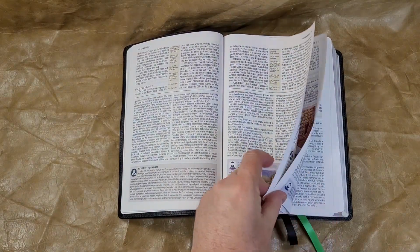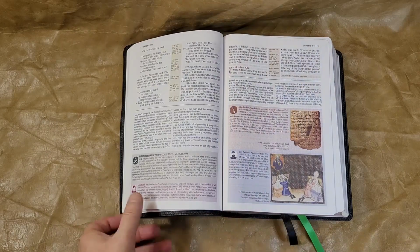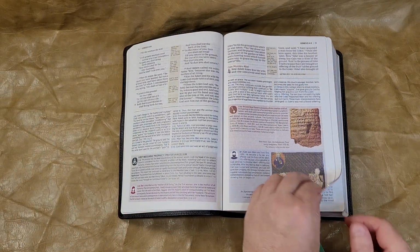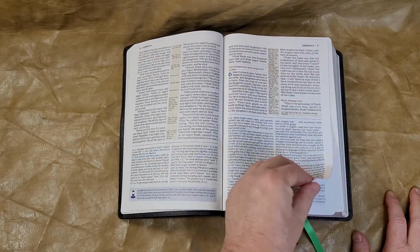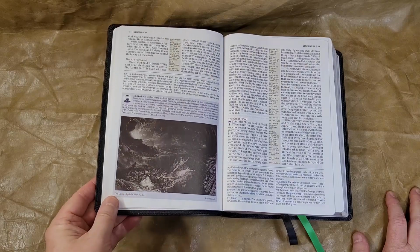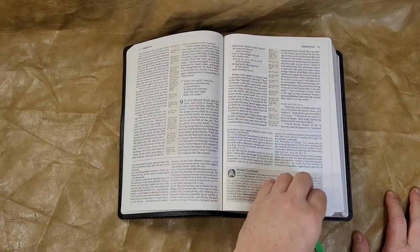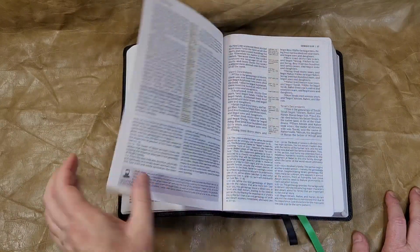Some artwork, lots of artwork through here. Archaeological information with an artifact. Some artwork. Some more artwork about Noah. Lots of archaeology in here. It's one of the maps, in-text maps.